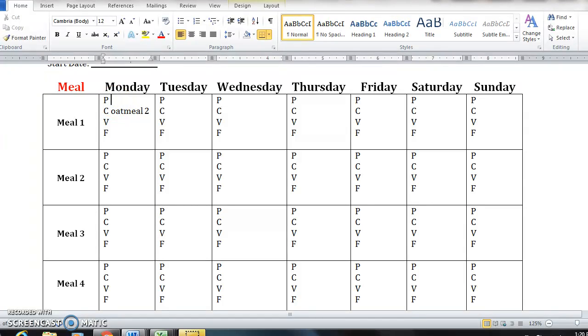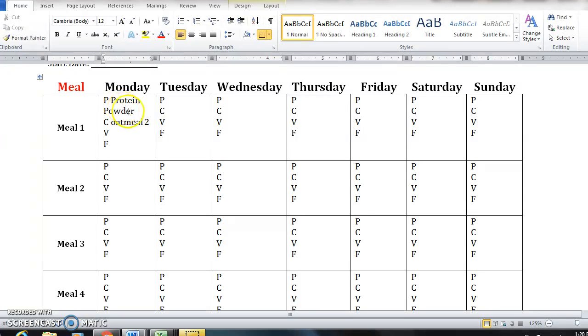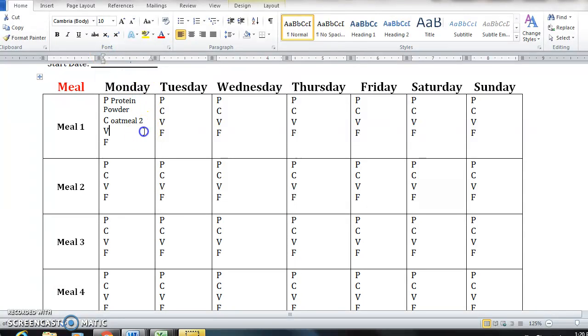Say I have protein powder. I'll make these a little bit smaller. Say I have protein powder. And obviously, I would write this in. Protein powder, 1 scoop. I know that because I didn't do anything else. No veggie, which is usually my downfall. And no fats. So I have protein powder, 2 things of oatmeal, and I generally have coffee as well, but that doesn't really do anything. Actually, we are going to put a fat. We're going to put peanut butter.